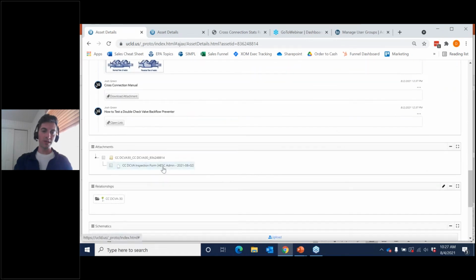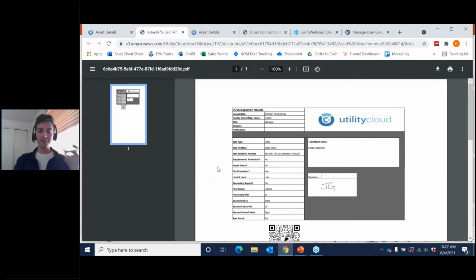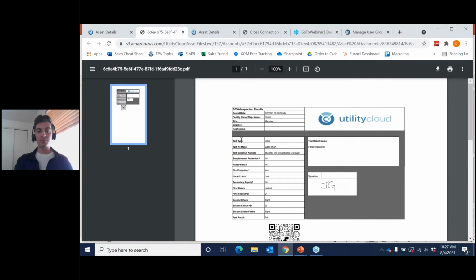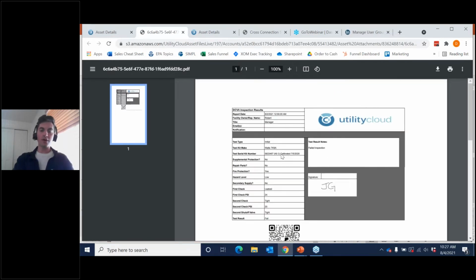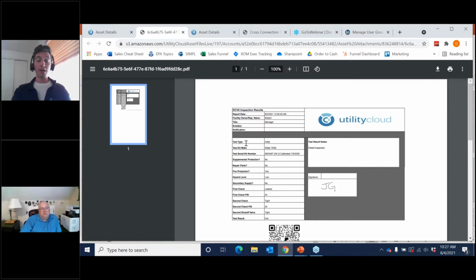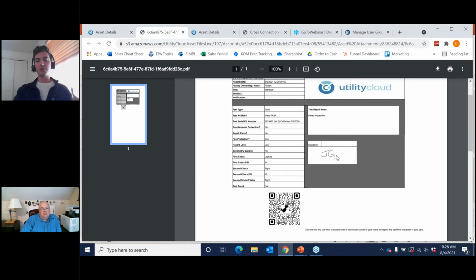So the report that actually gets sent off is something like this. This is really however you want to define it. This is our kind of fun little demo one. But it takes the data from the work that gets performed and sends that through text or email to the intended recipient. So it'll show, did you pass, did you fail, whatever additional context you want to have.